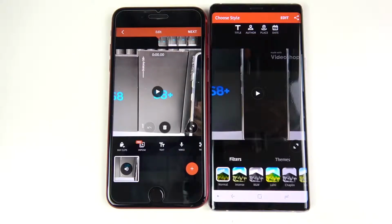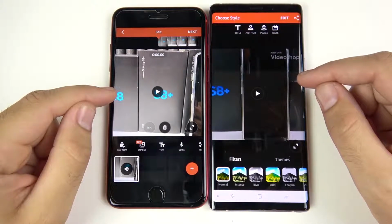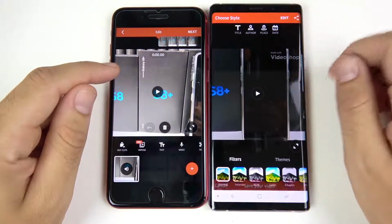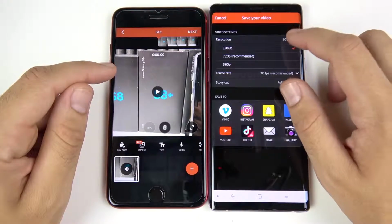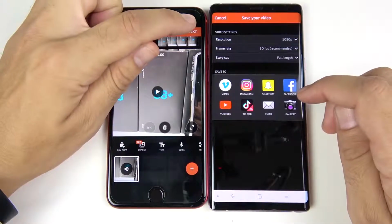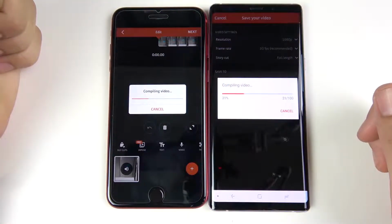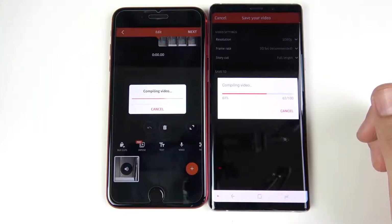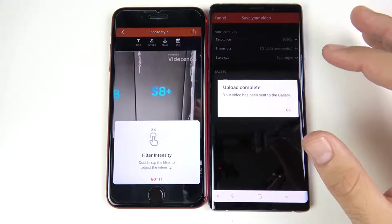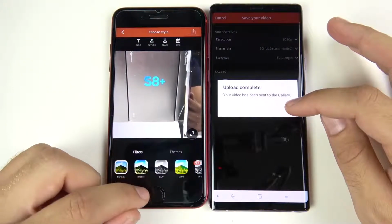Okay guys, so we've arrived at the video rendering portion. I do have a 40-second clip here on the left and a 40-second clip here on the right. We're gonna go ahead and render this out on both phones. You can see I have this in 1080p maxed out and 30 FPS because that's what I shot it in. We're gonna hit gallery and hit next over here. 3, 2, and 1. And see which one can compile this first. Looks like the Note 9 is off to the races, but can the iPhone 8 Plus win? And wow, that was super close. I'm gonna call that one pretty close to a draw on this one.